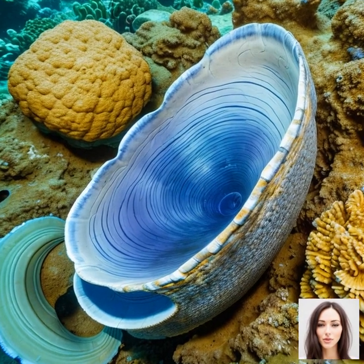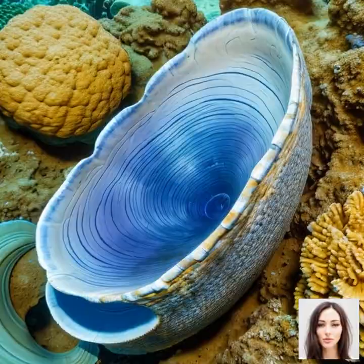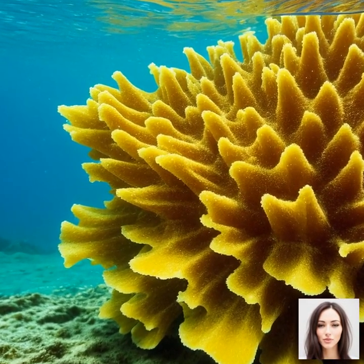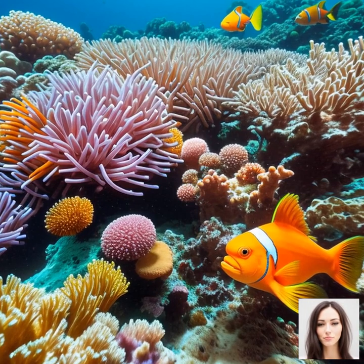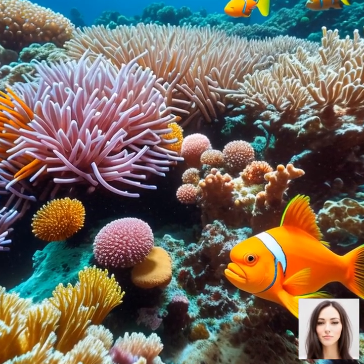What's truly amazing about the Great Barrier Reef is that it's not just about the incredible diversity of species, but also the complex relationships and interactions among the various organisms that make this ecosystem truly unique and worth protecting. So, as you can see, the Great Barrier Reef is truly a treasure trove of biodiversity, and it's a fascinating world to explore and learn more about.